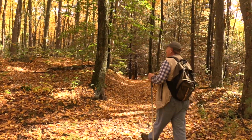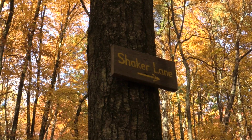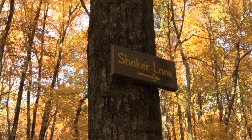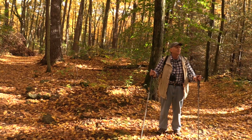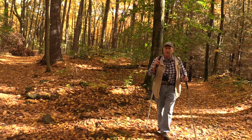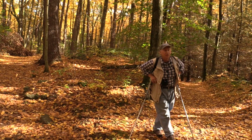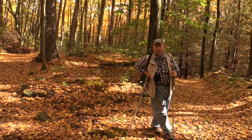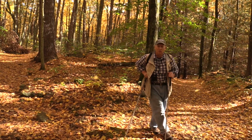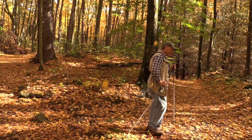We're approaching a split in the trail here. Off to my right now, we'll go over to the Shaker Lane area, and straight ahead is going to take us to Fort Rock. Absolutely beautiful day. A problem that I have when I walk in here is that some of the trees are so large, I'm looking up instead of looking ahead. And I'll trip on things, I'll spin out on acorns. So be forewarned.